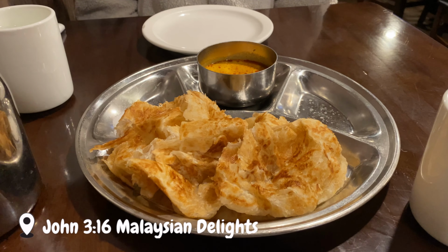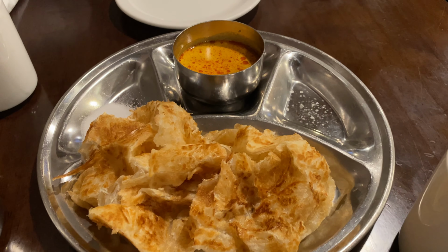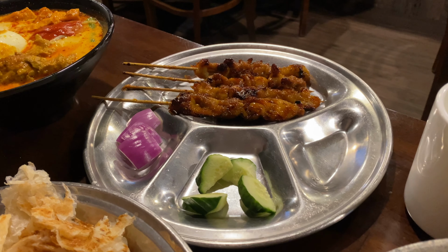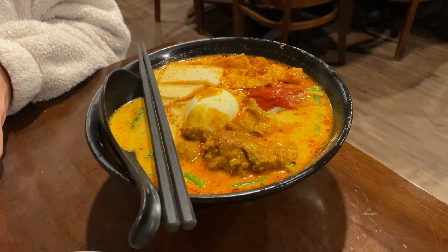The restaurant that we decided to go to was called John 316 Malaysian Delights. We ordered some prata, as well as some chicken satay, which came with some of the side dishes that was really reminiscent of what we had in Singapore.